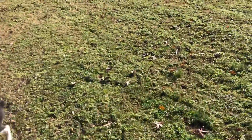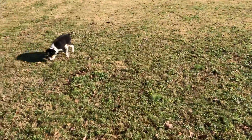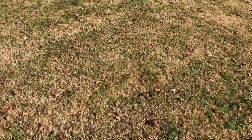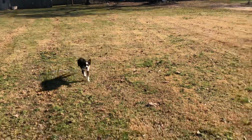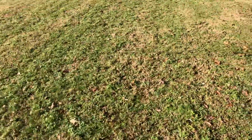Good boy. So part of what I'm looking for in this session is for him to start engaging with me more. Bandit. Good boy. And pay more attention to me than he does to his surroundings. And so he's actually doing that already without much assistance from me. Oh, he's a fast little bugger. Good boy. All right. Perfect. Good. Oh, chew it up before you swallow it.